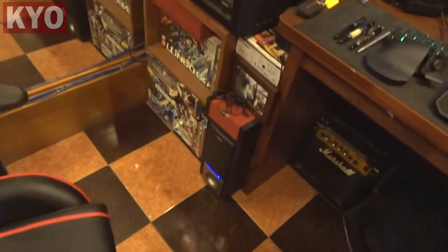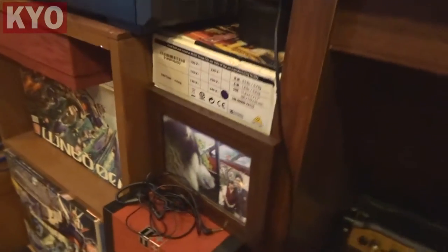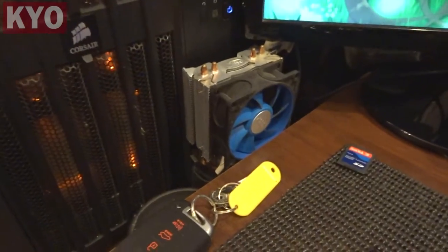There's more here. My speakers, my textbooks, more pictures of my little baby, and then a Marshall amplifier, Beats by Dre stuff, and a pillow below here for me to rest my legs. Some heatsinks for decoration purposes.